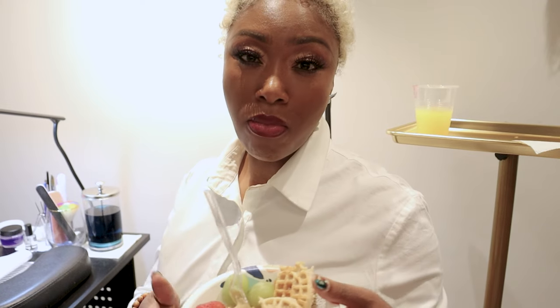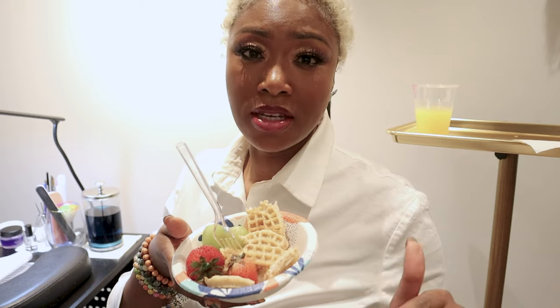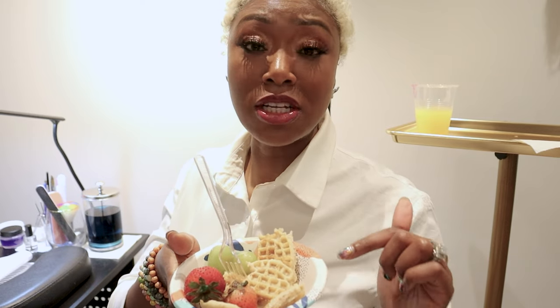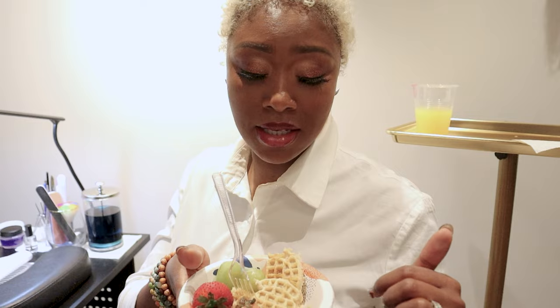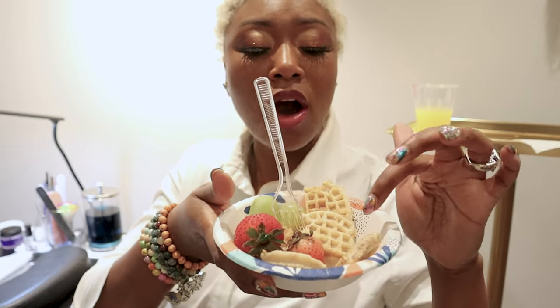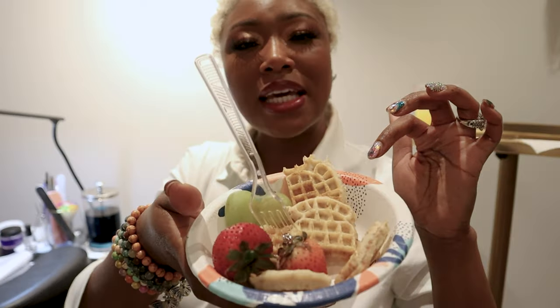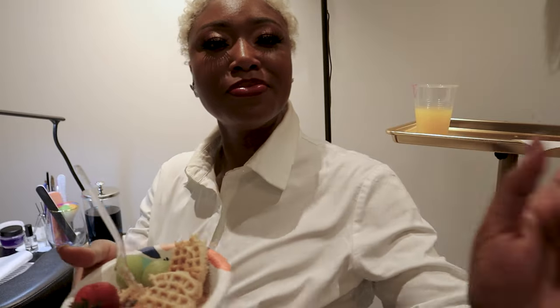So it's nail time, but we got a nice healthy breakfast that I stole from my son, that my husband made. This is really for Jackson, but I swiped it, so he's gonna have to come downstairs and make himself another thing. So I got some waffles in here, some Lego Eggo waffles, a little strawberry, and a little grape. All the food groups, I think, and some orange juice.